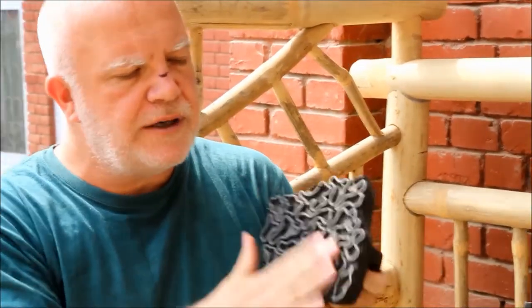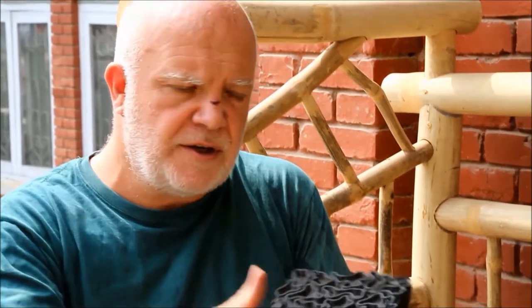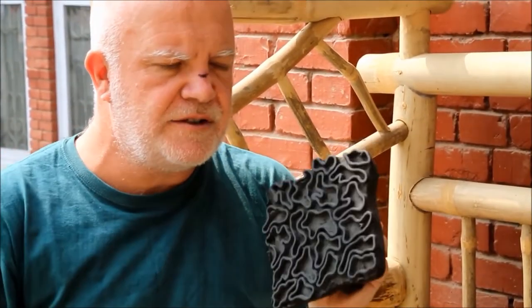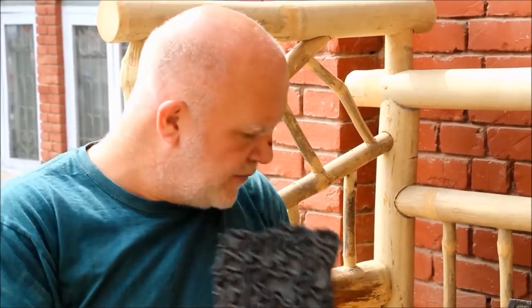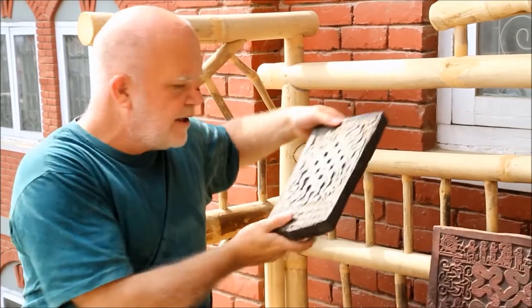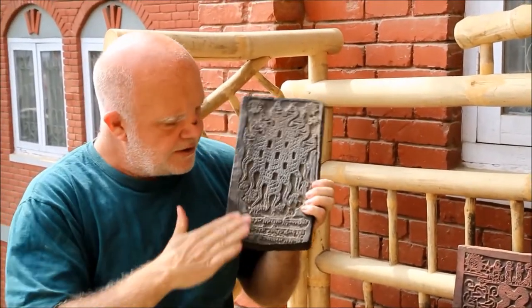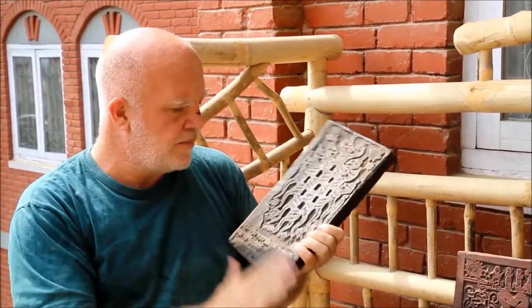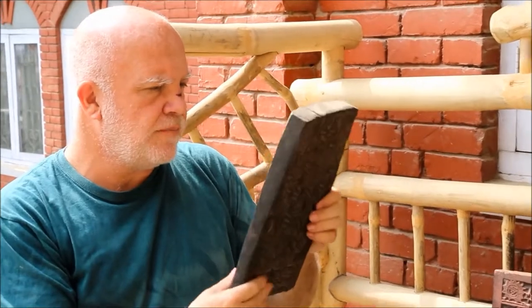So at some point I'll do some rubbings on this. If you put a piece of paper on and then you rub on the surface, you can get the design. And sometimes when you've got writing, because it's written backwards, if you make a rubbing of it, then you can read it much more easily.